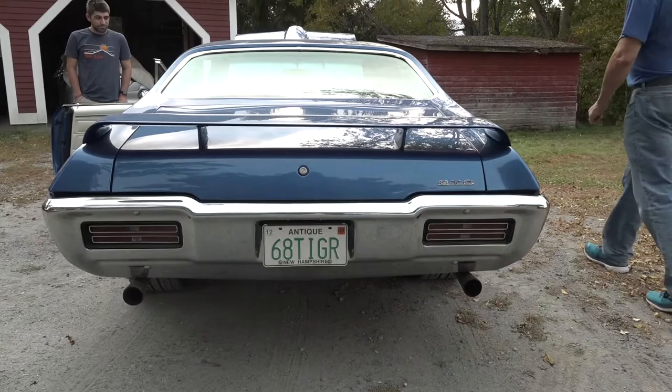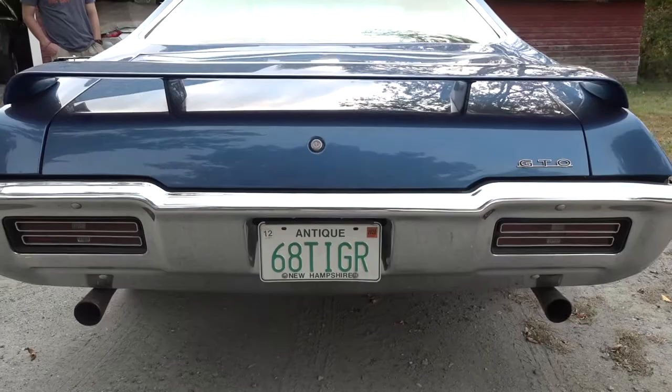Here's a spoiler in the back. Did you have to add the spoiler? Yeah, that's an add-on, but they did come with those. Some of the models came with them.